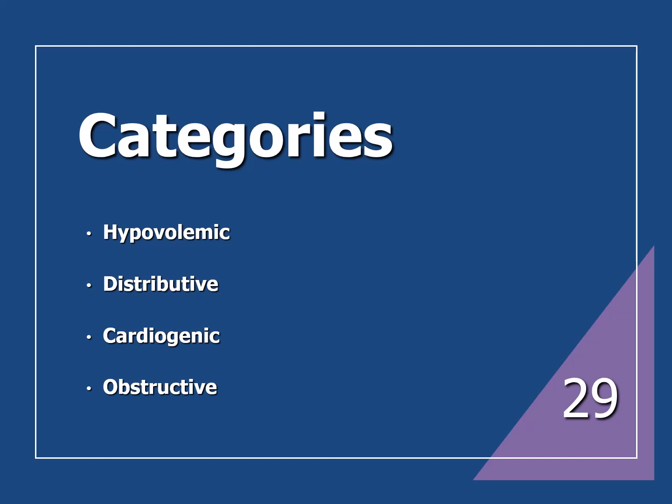If unresolved after 5 days, consult a cardiac surgeon for consideration of a VATS procedure, which is a video-assisted thoracoscopic surgery, pleurodesis, laser treatment, resection of blebs or pleura, or an open thoracotomy.